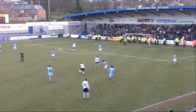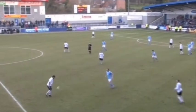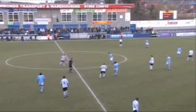Naylor to the feet of Adams, turns, goes himself infield, gives it away. Look to play it through the gap. Easy pickings for the York defenders back towards the halfway line. Here's Naylor. Certainly shown more impact on this right wing back position instead of Jimmy Turner. Ball's back in towards the halfway line. Adams lets it go through his legs.